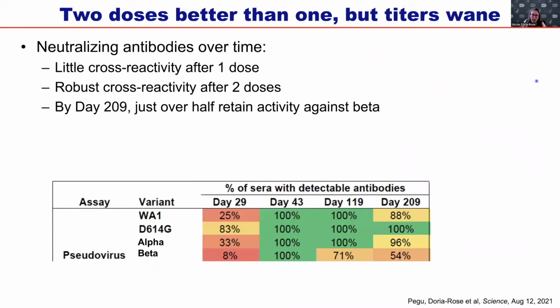So another way to look at this, and something I got asked a lot, is, how many people still have recognition of these different variants 6 months after the second vaccination? So what I'm showing in this table is how many people out of 24 still had antibodies above the level of detection against the different variants. At day 43, which was the peak time point after the second dose, everybody neutralized everything, which was great. That told you that even though the antibodies might decline, there was still going to be immune memory in there that maybe could be boosted later. But by 6 months out, everything had dropped. And if you look at neutralization of beta, half of people had completely lost their recognition of beta. So that was not good.